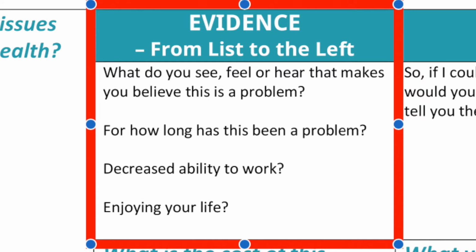Because they might go, I can't mow the lawns anymore. I can't drive certain vehicles. I can't play games with my grandchildren in the backyard, etc. So you're connecting them with how this actually turns up in their life and what the cost of that is in their life. Because when people can take a moment to see the effect of something in their life, they're more likely to value an answer.